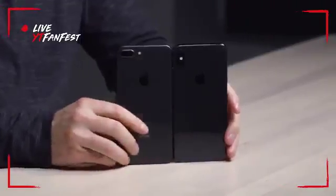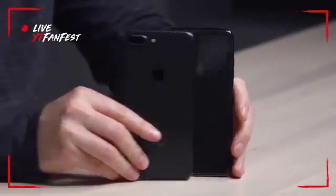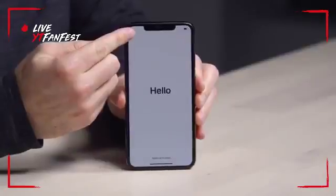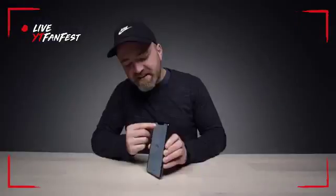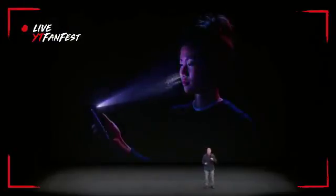There is the 8 Plus versus the XS Max. So you can see the footprint nearly identical. If I hold them like this, it's basically the same. You still have the big notch at the top, necessary for Apple's style of Face Unlock, Face ID. There's a lot of tech housed up in there, so that's the trade-off.